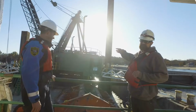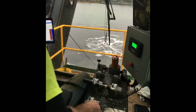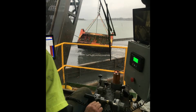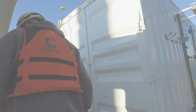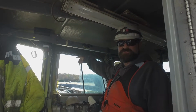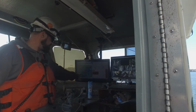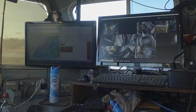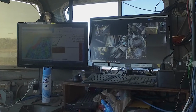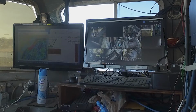So that's the crane. It's a Clyde 28 crane. Does all the digging. In here, these are the controls where we run the spuds. So he controls moving the dredge, and then right here he's got cameras, and this is the actual digging project. And these cameras show all of our winches, all the wires, so he can keep an eye on all the components of the dredge.